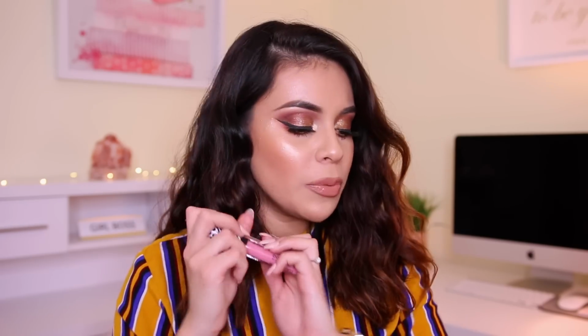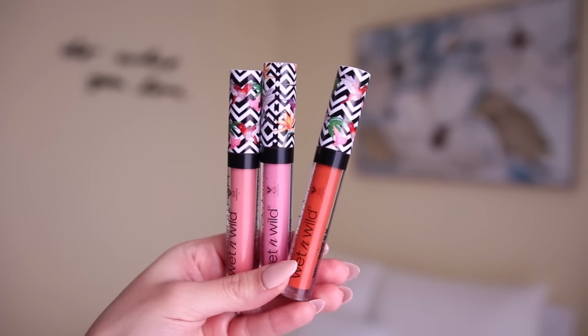The next glosses that I have are from Wet n Wild. These are their Color Icon lip glosses. I really hope that these are still available. Hold on, they are still available online. These are actually from their, I believe, Flights of Fancy collection. Is that what it's called?